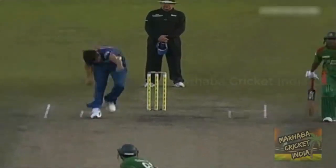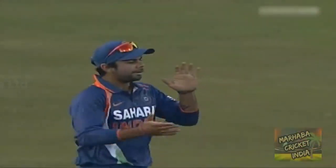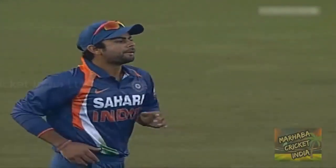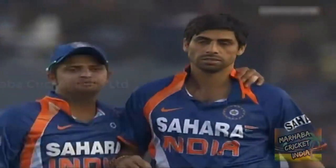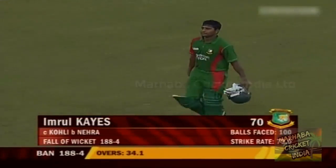And just when we were saying Imrul Qais, it's important that he stays in till the end. He's been dismissed. Again, a good height to bowl the bouncer. Around the shoulder height, he didn't get hold of it. Ball stayed in there for a long while. And Ashish Nehra has done what India wanted at the moment. Short one to Qais, who's gone for a well-made 70, and Bangladesh now 188 for 4.